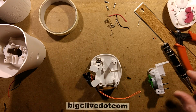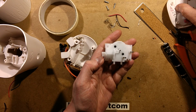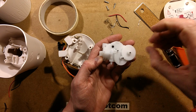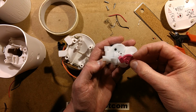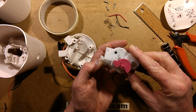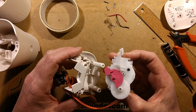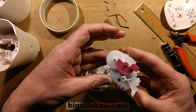This is time now to pop this module back in. So the small wheel goes down there. Big wheel goes there. The little doodah, the bit that actually plungers the aroma, goes on here. Is that right? Yep, that's looking pretty good. So I'm going to put this back in now. The right way round even. Oh, have I got that the right way? Yes, I have got the right way up.